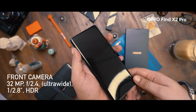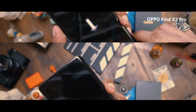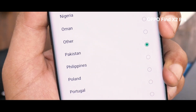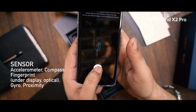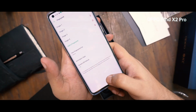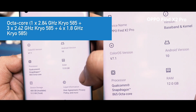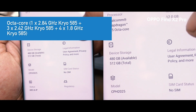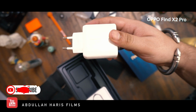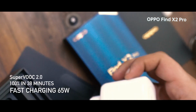Front पे 32 megapixel camera and 48 megapixel triple cameras in the back. Looks amazing. Fingerprint sensor ID recognition. Octa-core processor, 12 GB RAM. Fast battery charging of 65 watts that goes up to 100% in 38 minutes.